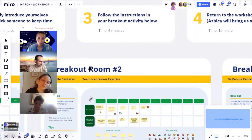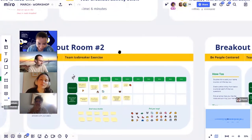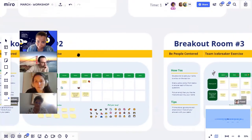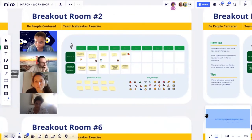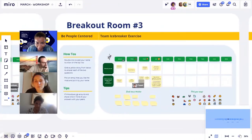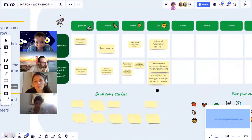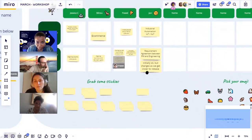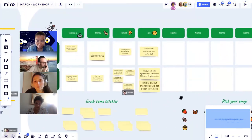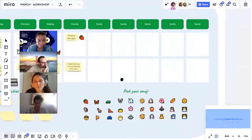Yep. That makes sense. Awesome. Let's see how everyone else is doing. Let's sneak and see what some other teams are talking about. Alignment, teams and goals, aligning business, coming up with a convincing product vision. Very cool.